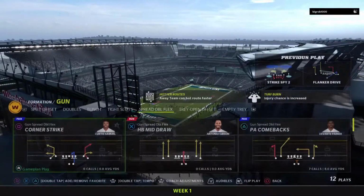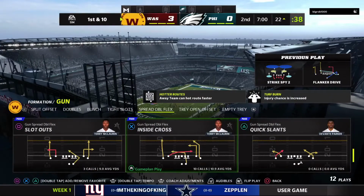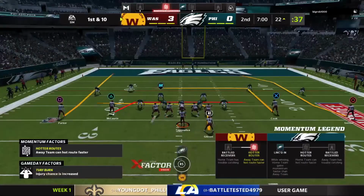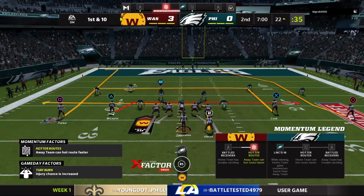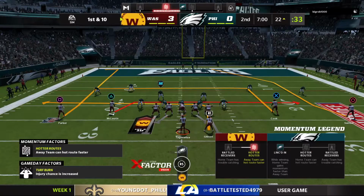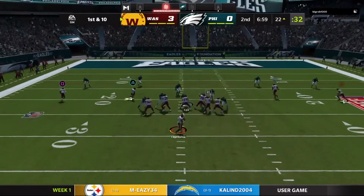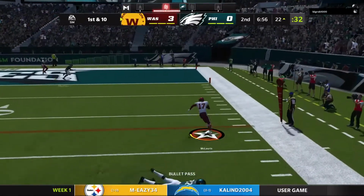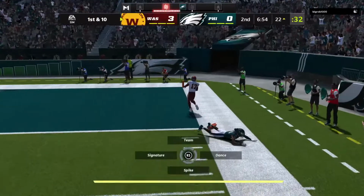3-0 after one on EA Sports. They had to settle for 3 last drive, hoping this second go-around ends in 6. In good position, 1st and 10. Tua's throw into the hands of McLaurin.